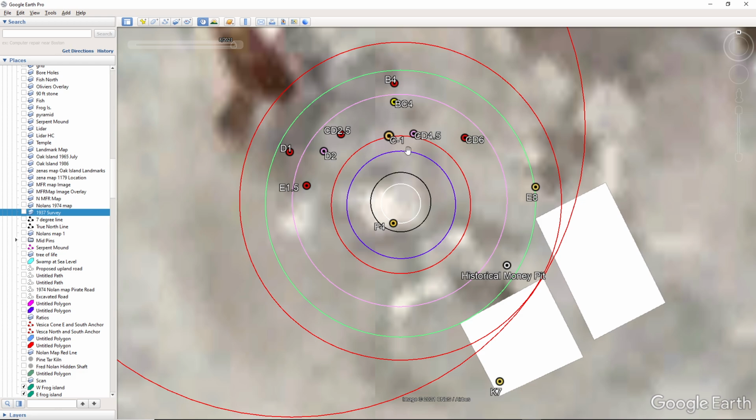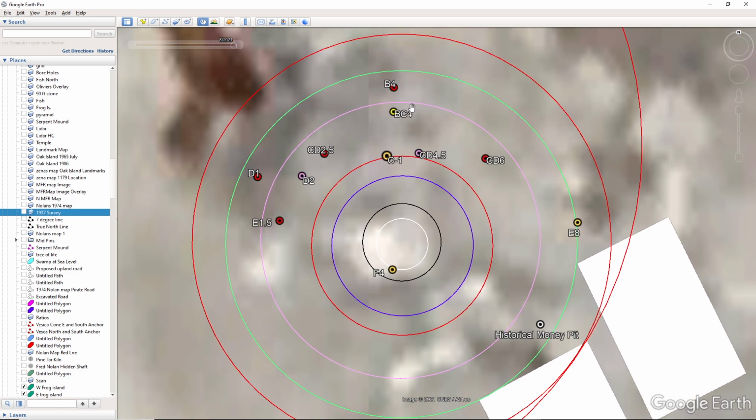outside the 90-foot ring. And that's where they're finding all these pieces of wood and artifacts. So they are definitely exploring uncharted territory. It was not excavated by Dunfield at all. The red holes are where they found wood, and the pink holes, CD 4.5 and D2, are where they found the artifacts. This is where they found the sheet metal artifact, and this is where they found the pointed iron artifact.